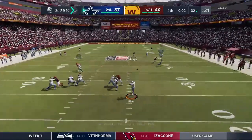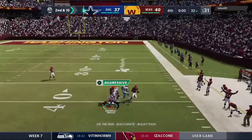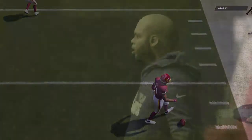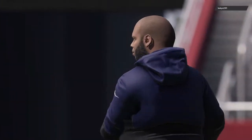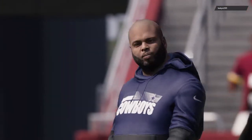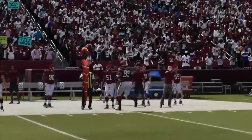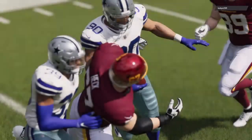One final shot for Kaiser. He'll buy some time right. And it's incomplete. So their final drive comes up empty. And with that, the ball game is over. Well, going into the final play of this game, they knew that they needed some type of a miracle there at the very end, but they couldn't get it done.